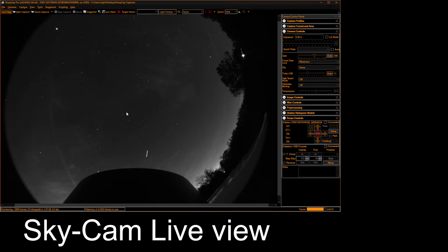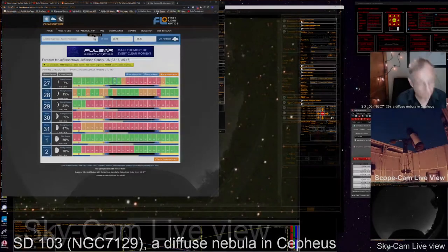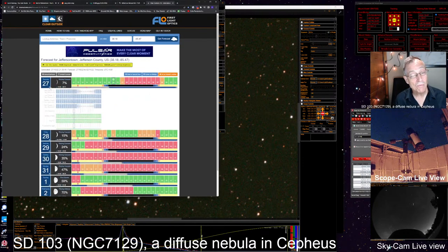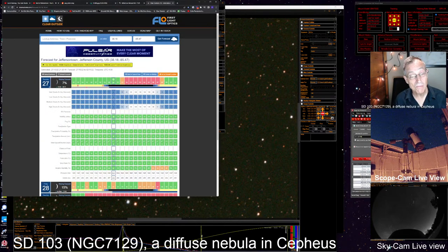Clear sky, is that what it's called? Clear outside. This is the app we use for predicting clarity, and it said that, as you can see, the clouds were supposed to come at somewhere around 10 or 11, but they just rolled in little by little instead of coming in at 10 or 11, sadly.